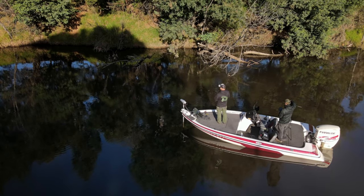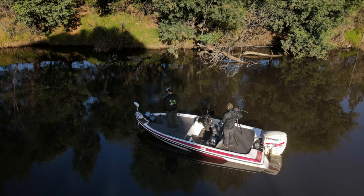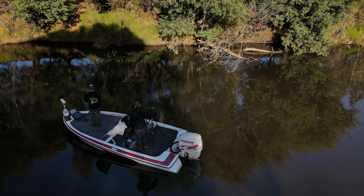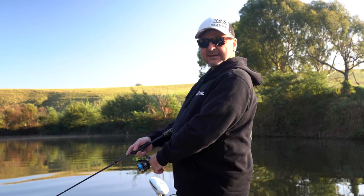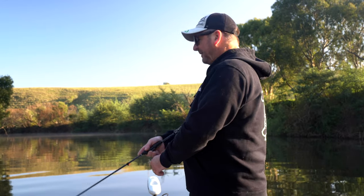Right, so tell me about the boat. This little girl I won back in 2006. Really? Yeah. Won the Bream Grand Final on the Richmond River at Ballina. And I've had the opportunity to swap it out, but I like the boat too much, so I've never swapped it out. I've repowered it. It's been rewired a couple of times.